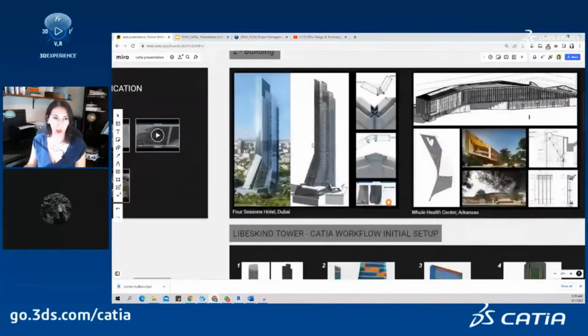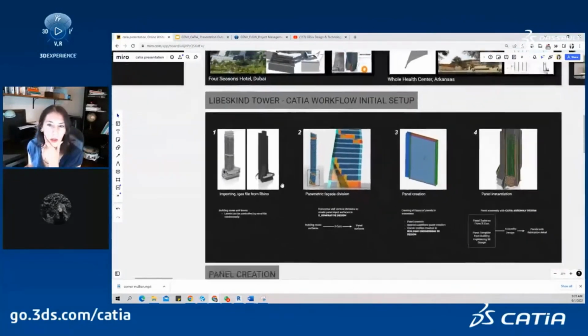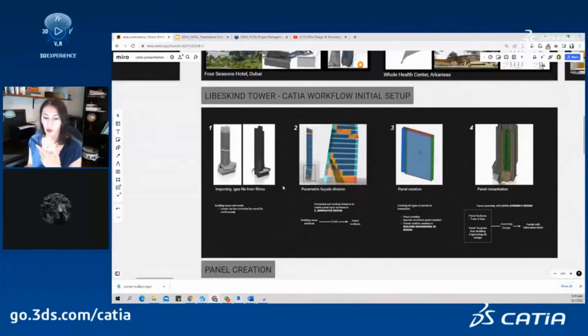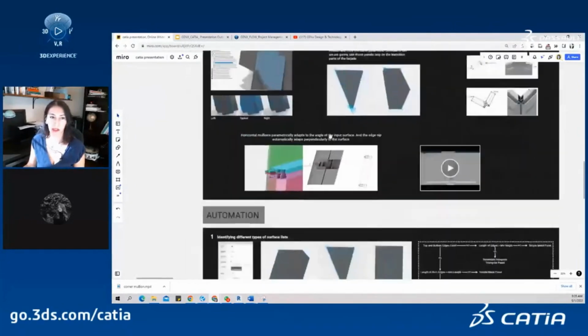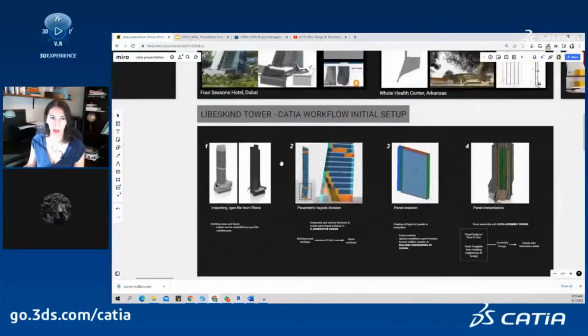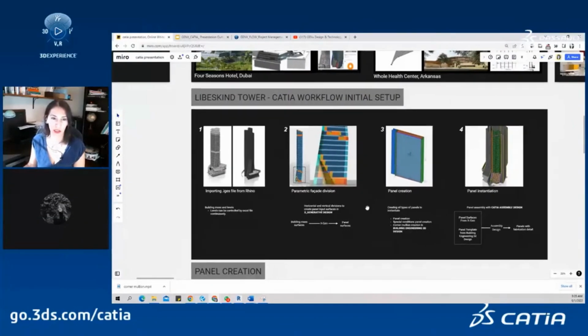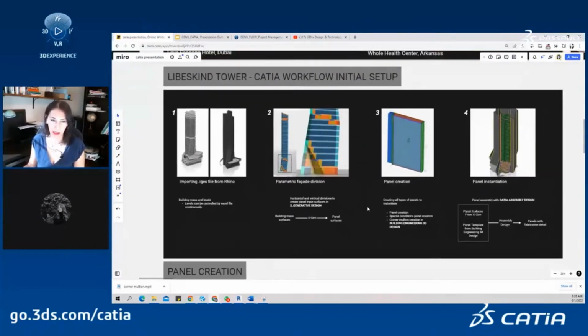So getting into the detail of this again, what I just showed, I want to give a little bit more information on how we set up the file, how we create our panels, and how automation worked through that. I am sure those who are starting new or have been using it would appreciate our way of doing this. Maybe you can have comments for us as well.